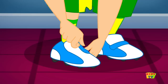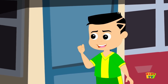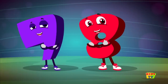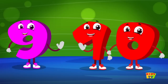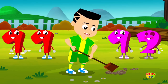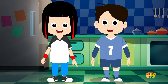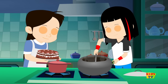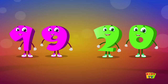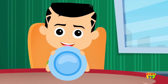1, 2, buckle my shoe. 3, 4, knock on the door. 5, 6, pick up sticks. 7, 8, lay them straight. 9, 10, a big fat hen. 11, 12, dig and delve. 13, 14, maids are courting. 15, 16, maids in the kitchen. 17, 18, maids in waiting. 19, 20, my plate is empty.